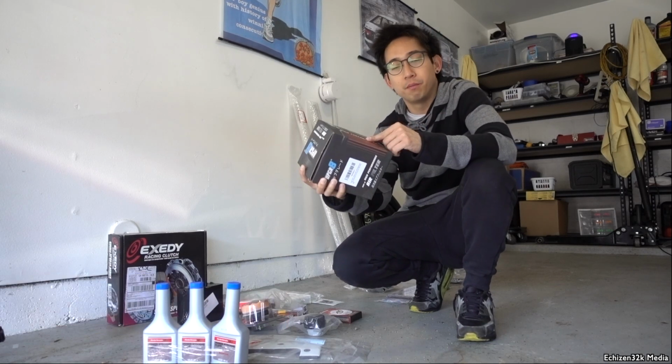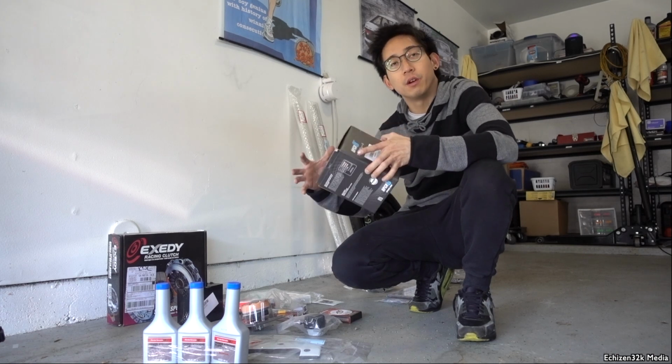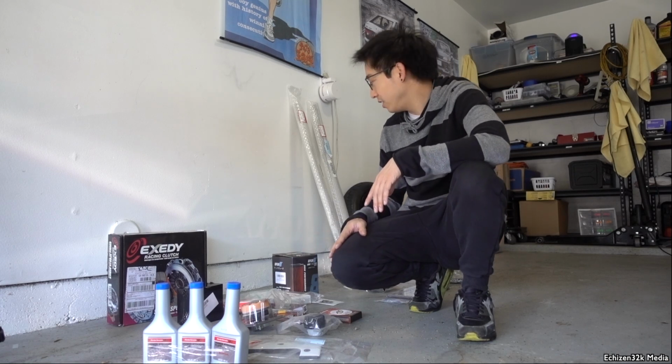Just swap it out. Fairly easy. Keeps your engine running smooth. A dirty filter can cause poor gas mileage, and you don't want that.